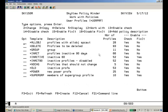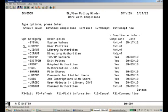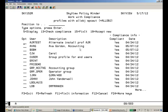So what happens when you first run the very first compliance check against this template, it lists all of the profiles that either have All Object assigned or are a member of QSECOFR. So you can simply get the list just by running that compliance check. And so here's that list, all right? And a lot of times, that first time you run this report, you will often see profiles that you think, why are they a member of QSECOFR, or why do they have All Object? They shouldn't have that. So even that first run is useful.